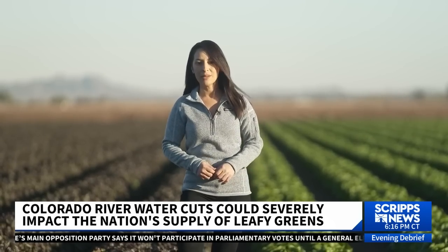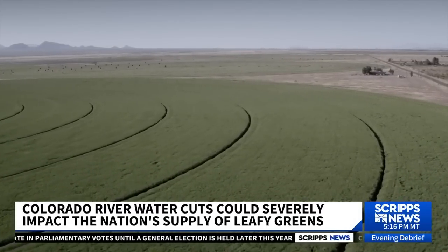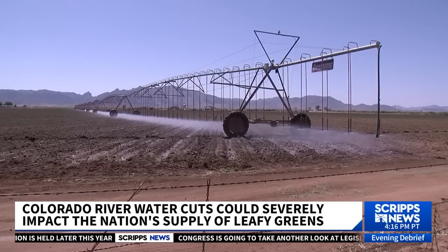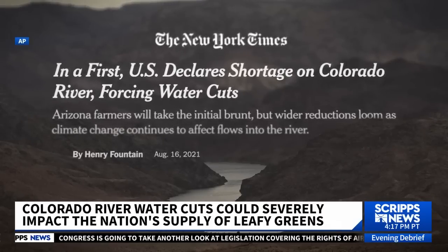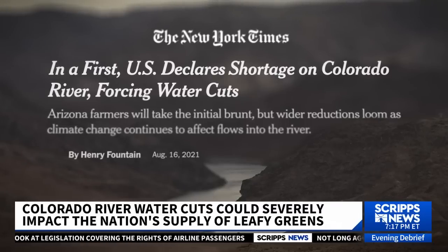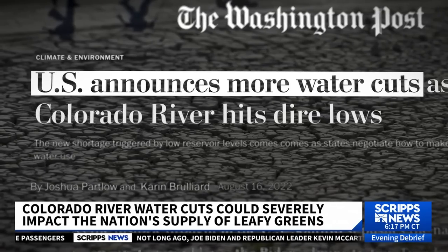Their biggest worry? Water cuts. For me as a farmer, it's scary. Agriculture is a $23 billion industry in Arizona and consumes the most water. But as the drought persists and intensifies, experts say water cuts are inevitable. In 2021, the U.S. Secretary of the Interior declared the very first Tier 1 shortage for the Colorado River, followed by a Tier 2 in 2022. It triggered historic water cuts as water levels in Lake Mead dropped to an alarming low.